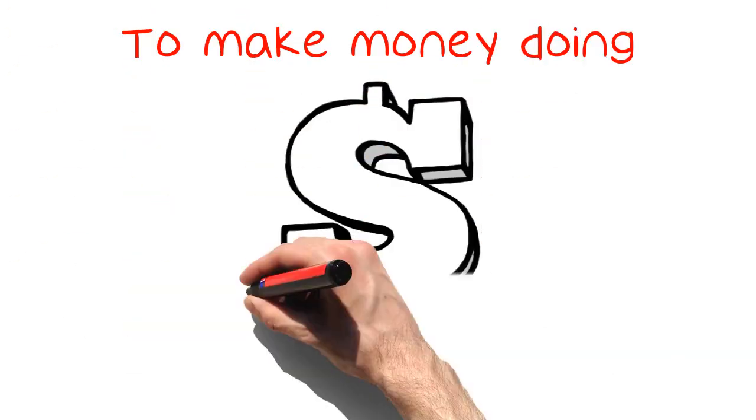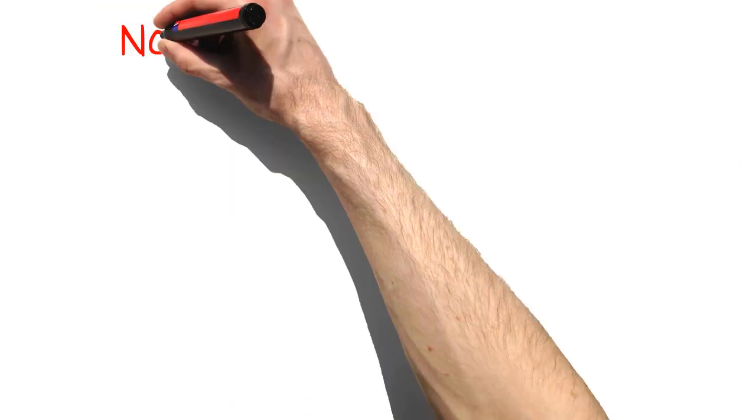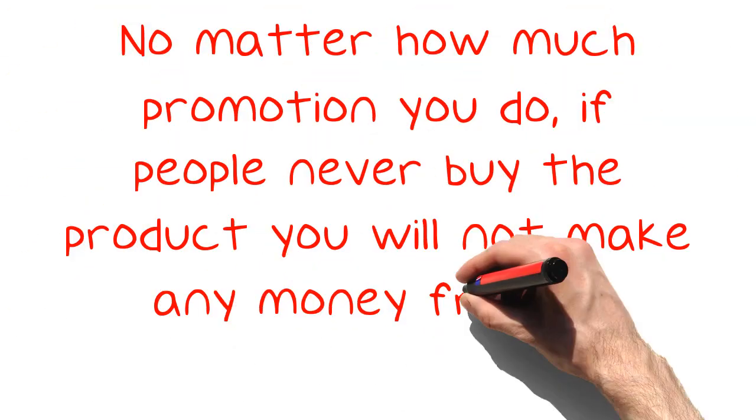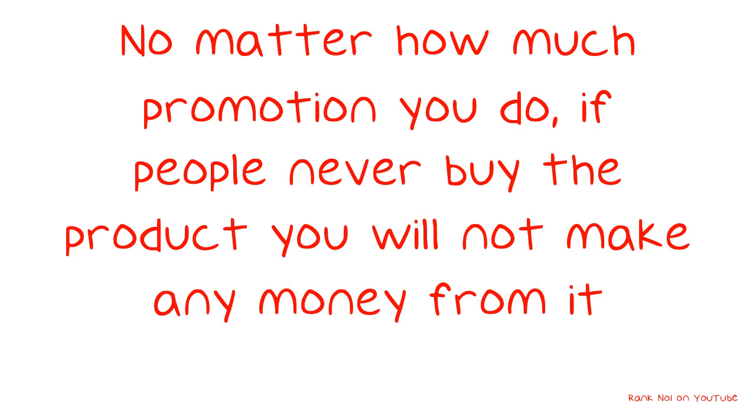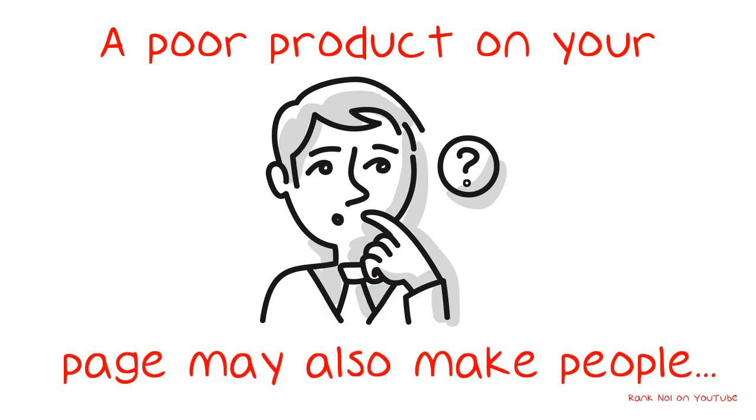To make money doing affiliate marketing, you have to start with a quality product. No matter how much promotion you do, if people never buy the product, you will not make any money from it. A poor product on your page may also make people question the quality of your other products.